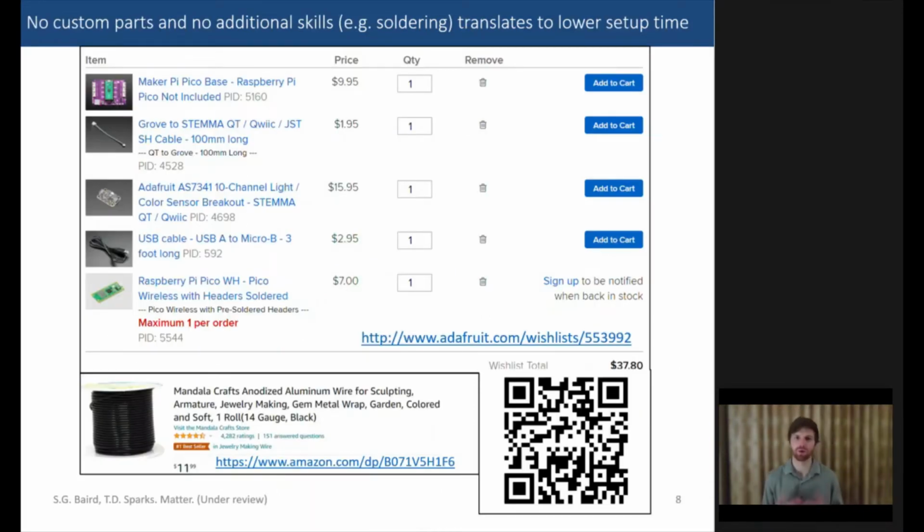So let's go a little bit into the parts here. This was designed, and there are many other designs this could take on. There were no custom parts and no additional skills, such as soldering, involved with this setup, which translates to a low setup time and setup cost. And so you've got these two parts, from Adafruit, totaling about $40 US, and then some sculpting wire to help you position the sensor a certain distance away from and perpendicular to the LED. Just something you get from a hobby shop or Amazon, and maybe you have something else that would work just fine in its place.